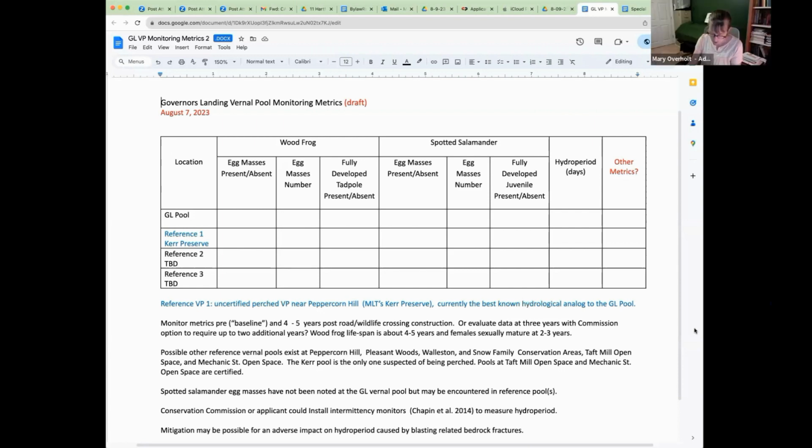And just to clarify that, probably there will be a period of a couple of years where construction is going on. So the 3 years would be after the completion of the road construction, is how it's written on here. Mm-hmm. Yes. Okay.